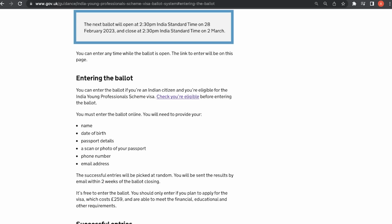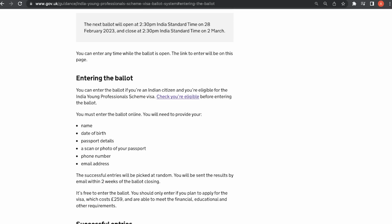On the 28th of Feb at 2:30 p.m. IST, the link to enter the ballot will be on this page. In order to enter the ballot online, you will have to provide your name, your date of birth, your passport details, a scan or a photo of your passport, your phone number, and your email address. Like you can see, the successful entries will be picked at random and you will be informed within 2 weeks.